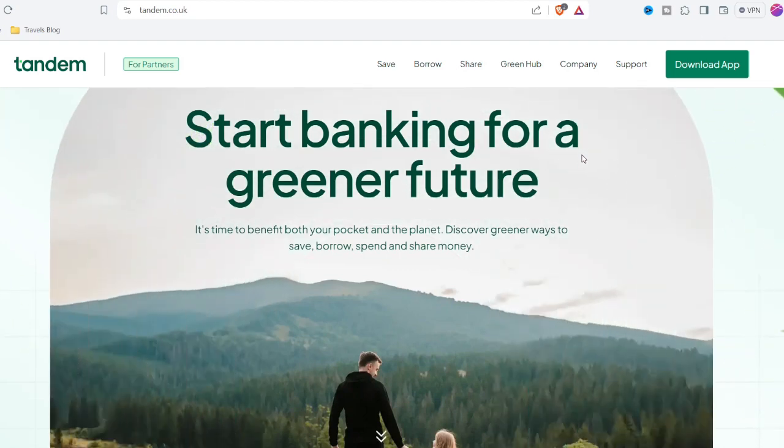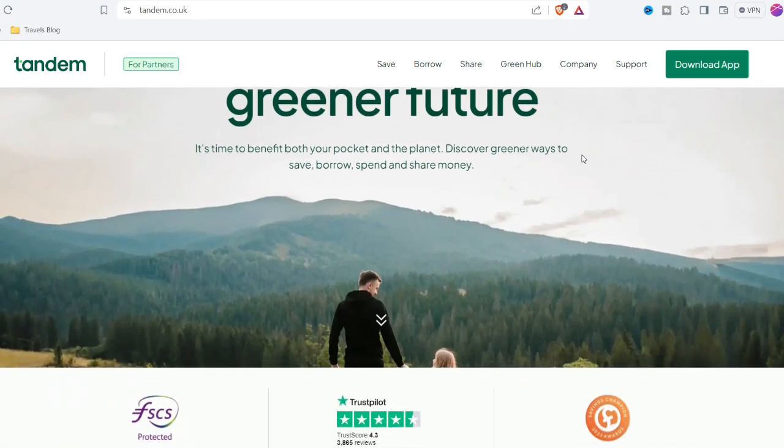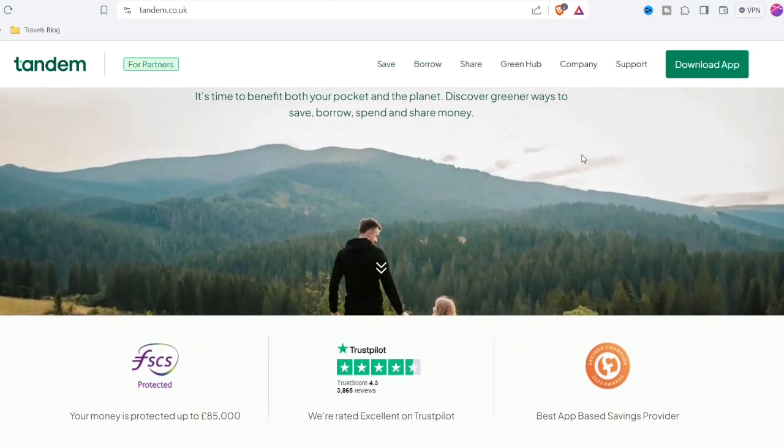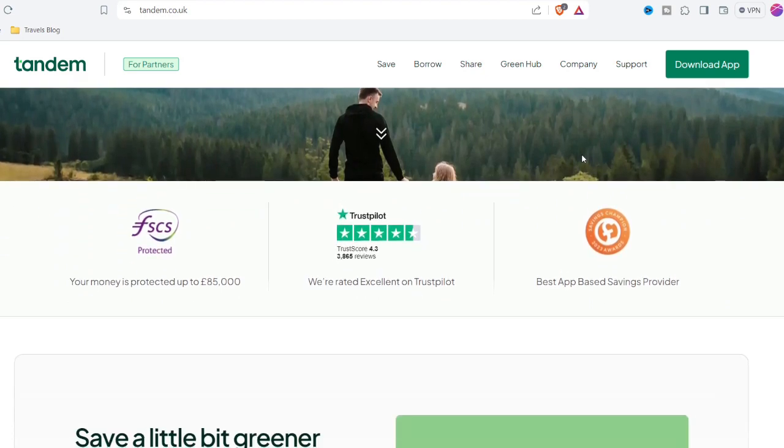What is tandem interest? Tandem interest refers to the interest earned or charged on a tandem account. A tandem account, in financial terms, typically refers to a joint account held by two or more individuals. These accounts are often utilized by couples, business partners, or family members to manage shared finances.